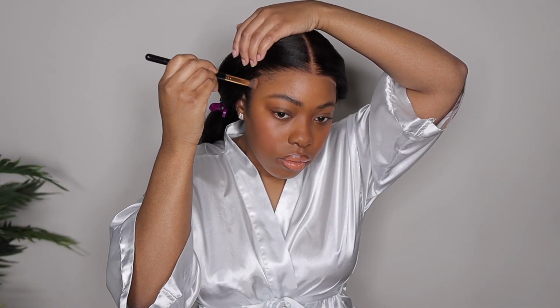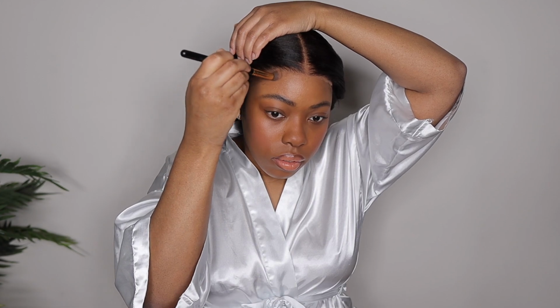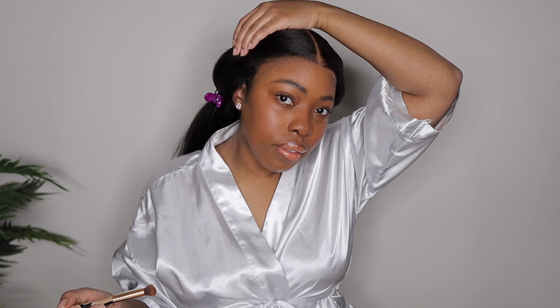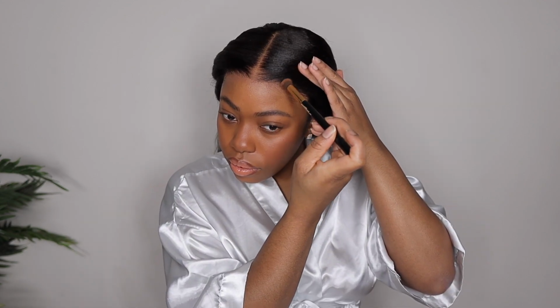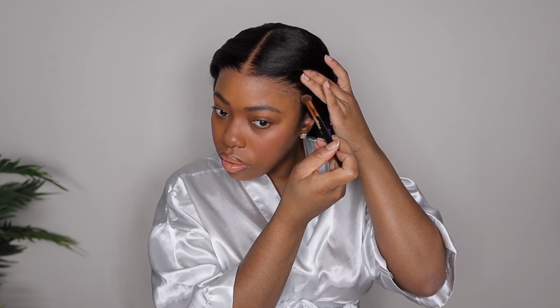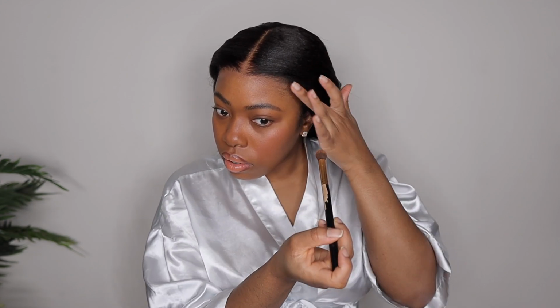So now I'm just dabbing a little bit more foundation right at the edges of the lace just to ensure that it is blended in with my skin color and my makeup perfectly. And as you guys can see, she is melting right on in. She looks absolutely beautiful. That large lace room is definitely noticeable too. Look how far back that parting area goes.